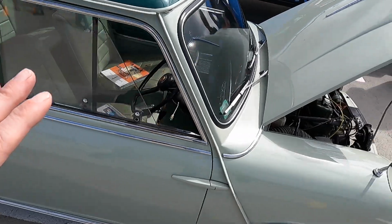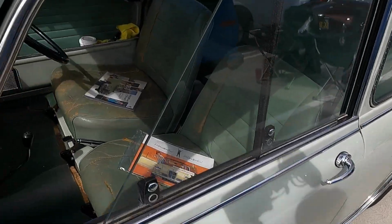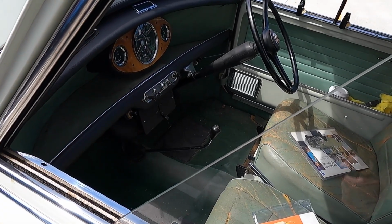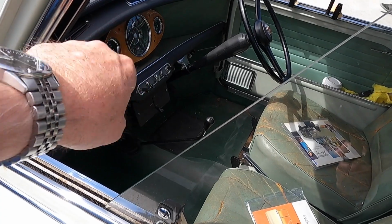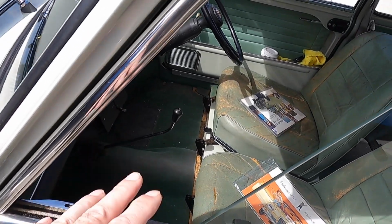The other thing that's different, it's actually got a leather interior. The original Minis had a vinyl interior, so this is leather, and it's got a wooden dash. Instrumentation is basically what they'd use in a Cooper S, so you've got extra gauges in there. The original Mini Deluxe, etc., just had a single speedo underneath there. So same sort of interior.